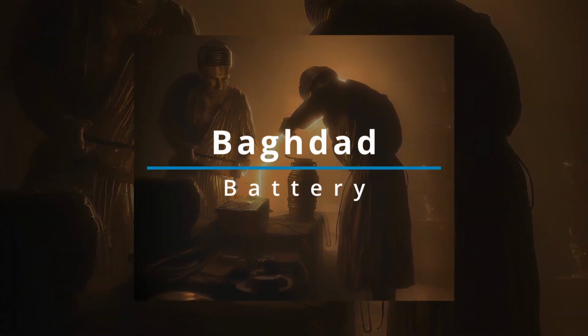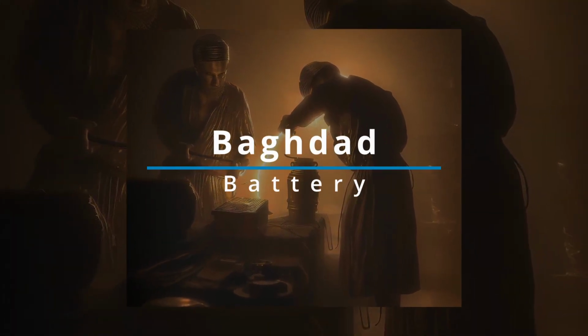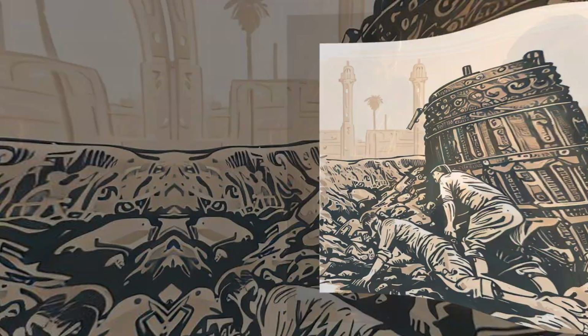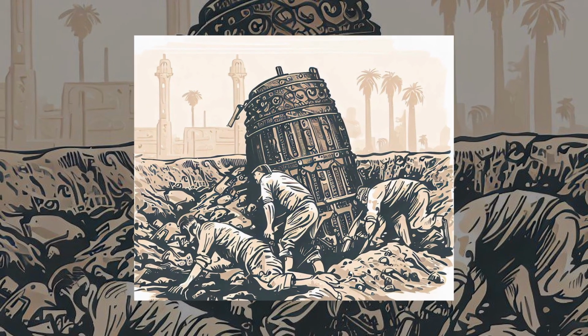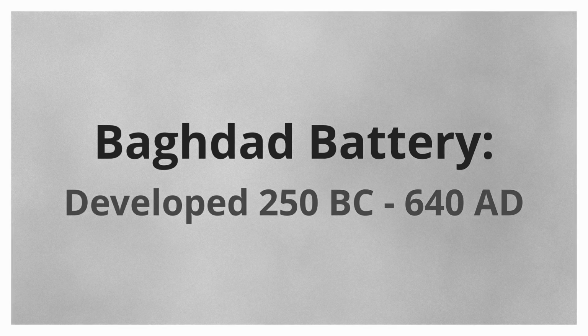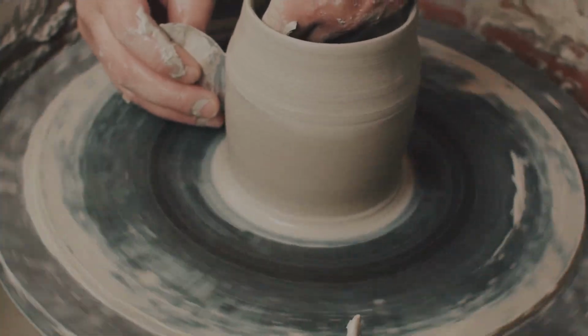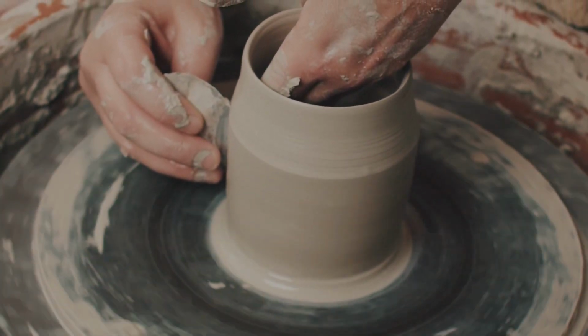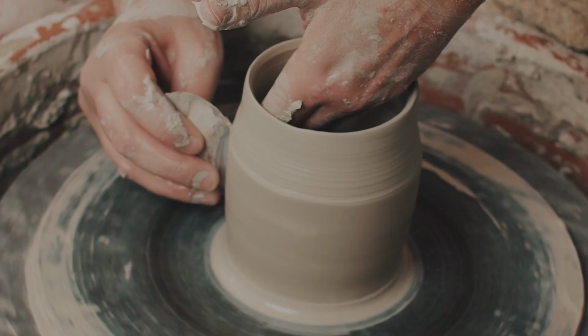The Baghdad Battery, also known as the Parthian Battery, is a remarkable ancient invention that has fascinated scientists and historians for decades. Discovered in modern-day Iraq in the 1930s, this device is believed to date back to the Parthian or Sassanid period between 250 BC and 640 AD. The Baghdad Battery consists of a clay jar, copper cylinder and iron rod, and is thought to have been used to generate an electrical charge.